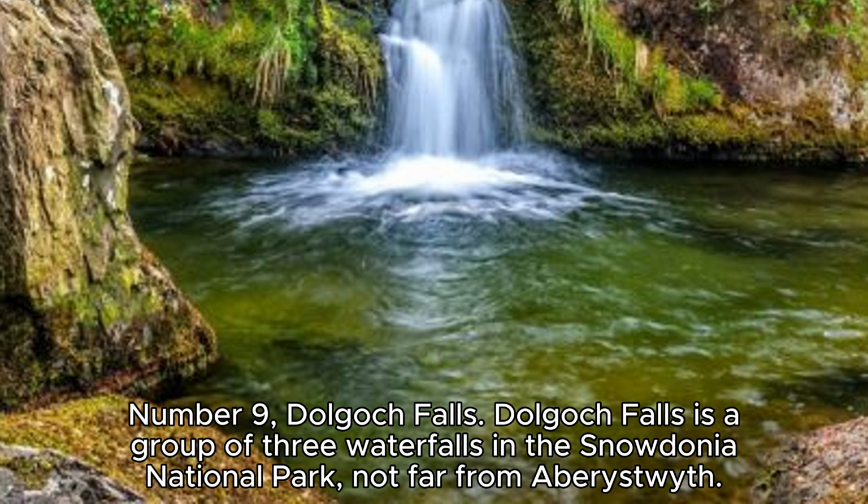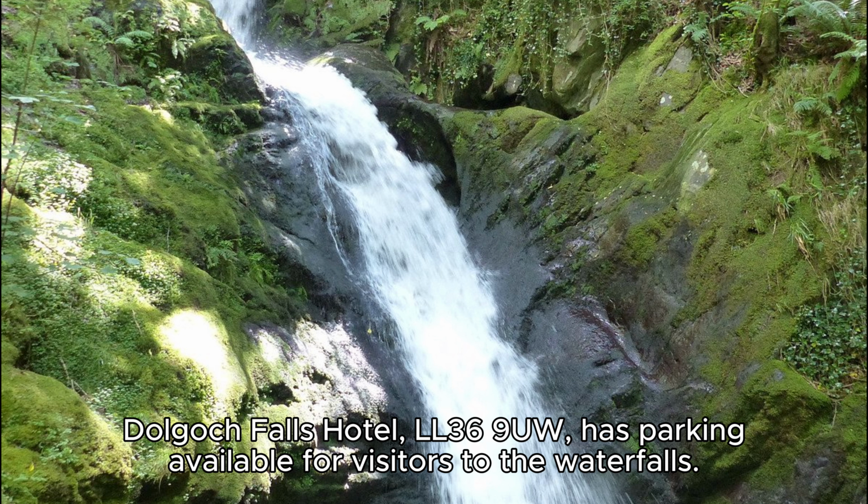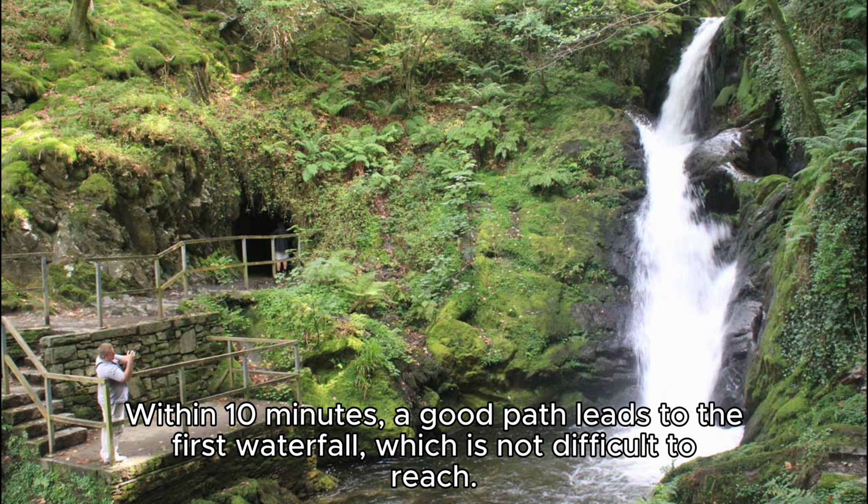Number 9. Dolgoch Falls. Dolgoch Falls is a group of 3 waterfalls in Snowdonia National Park, not far from Aberystwyth. Dolgoch Falls Hotel, or LL36 9UW, has parking available for visitors to the waterfalls. Within 10 minutes, a good path leads to the first waterfall, which is not difficult to reach.